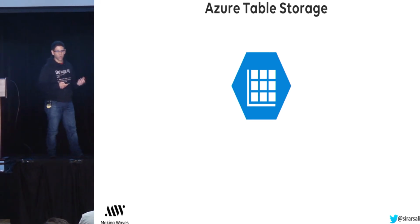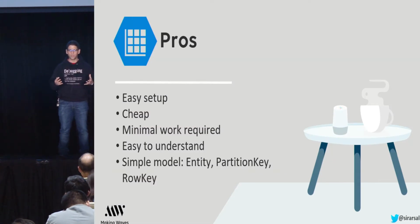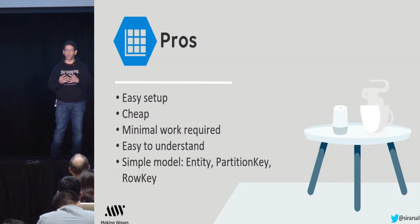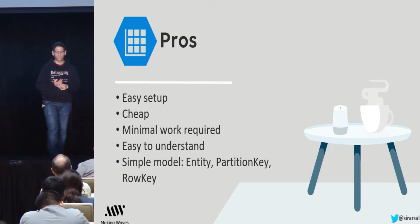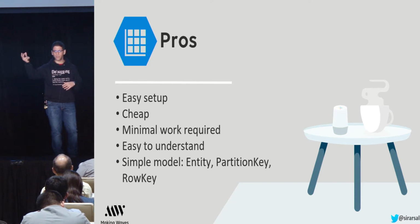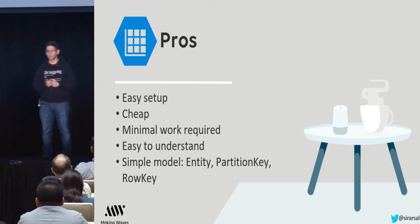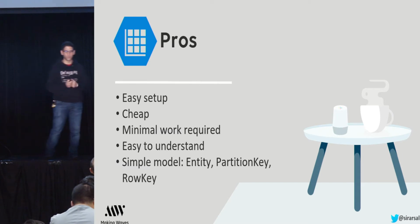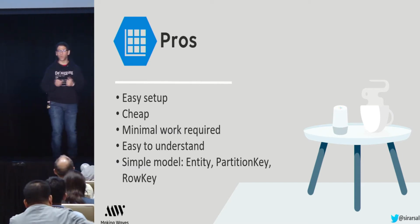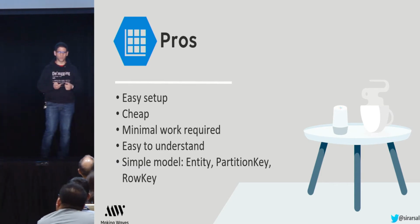OK, so let's look at the pros of using Azure Table Storage. It's really easy to set up. It's cheap. It doesn't require a lot of work to get it up and running in your application. It's really easy to understand. It has a really simple model. It has this entity. You have a partition key and a row key. And it's a NoSQL database, right? And what does that mean? It means that there are no relational connections between the entities. It's a blob storage.